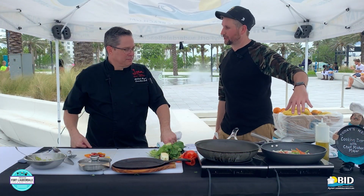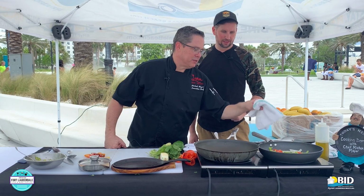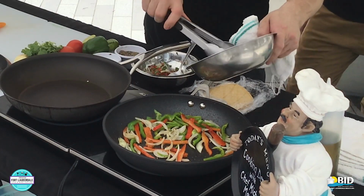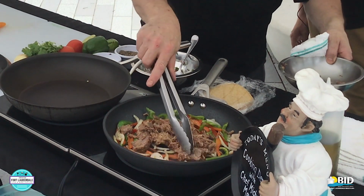We've got our peppers and onions cooking in the skillet. Yep. We're going to saute these down. It's going to take just a few minutes. Then we'll add the beef to that and make sure that's nice and hot. And then we'll add our scrambled egg. So we're going to add our beef, which is already cooked, so we're just really heating it up again. Making sure it's all nice and shredded up.